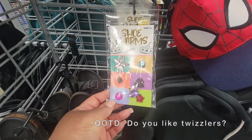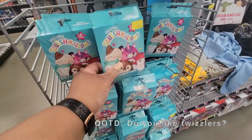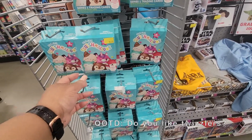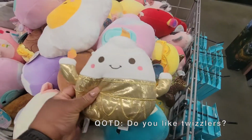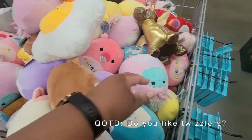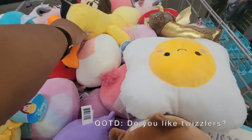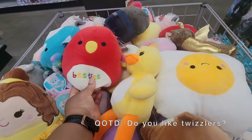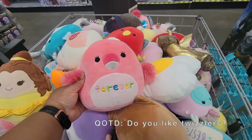We have some gems for your crops right here. Okay. Squishmallow trading cards. They're $4. That's cute. Here are a few more Squishmallows. That's cute. Aww. Let's see. Look at her. Egg, the duck. I hope these are not old, you guys. I haven't been in this store in months. Months. I apologize.